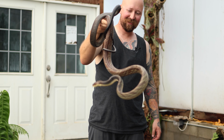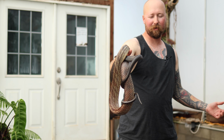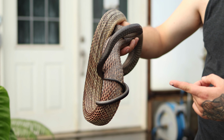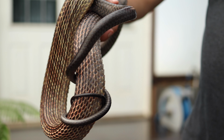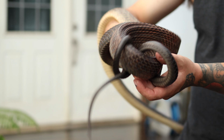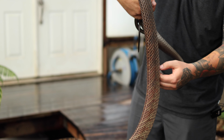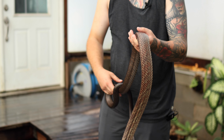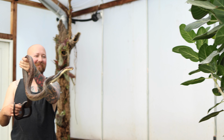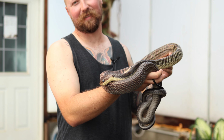Oh my gosh. So this is the male. He's also about to shed, so his colors are going to be a lot cooler. Guys, their belly scales are insane feeling. Oh, you can see him shaking his tail. Yeah, he is very blue, so I'm going to try not to mess with him too much. Oh my gosh. This guy is insane. Look at that. So cool.